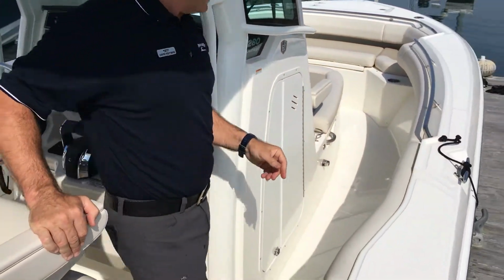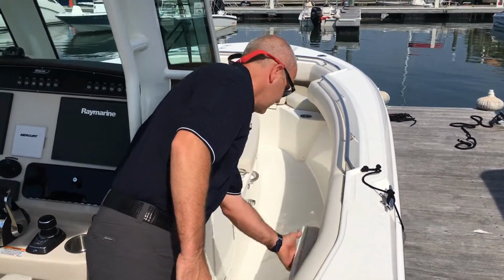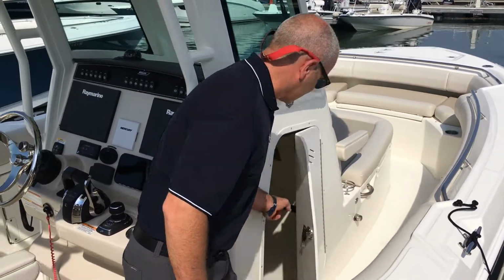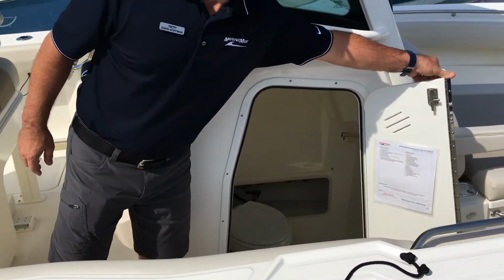As we move forward again, we have seating on the starboard and port side right here. And in the console itself, we have the head area.